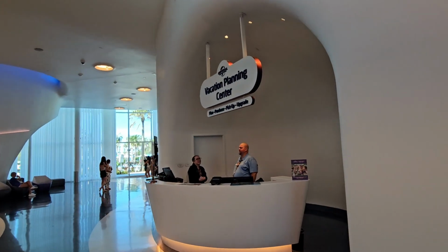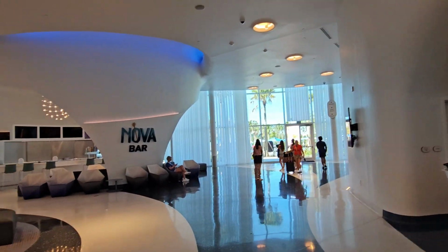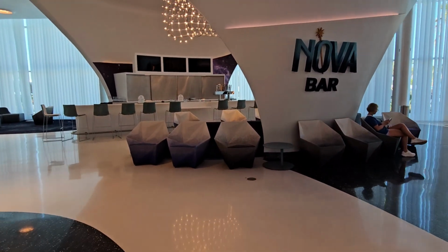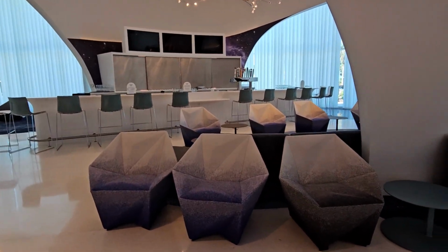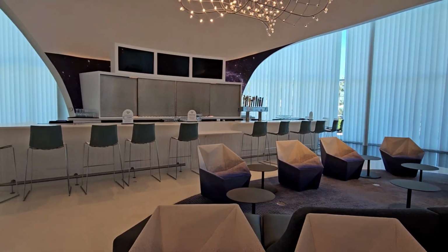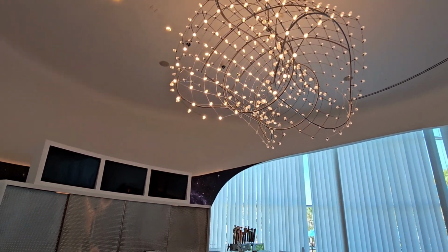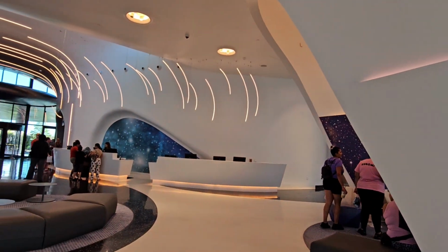And this is your vacation planning center. Just like they have in all of the other resorts, they've got the Nova bar with these really odd diamond-shaped chairs. Lisa, you sat in these chairs. Were they comfy? Very comfy. Okay, awesome. And so here's the bar. It looks like they have about 10 beers on draft. Look at the chandelier. Very cool. And that's your check-in desk over here.